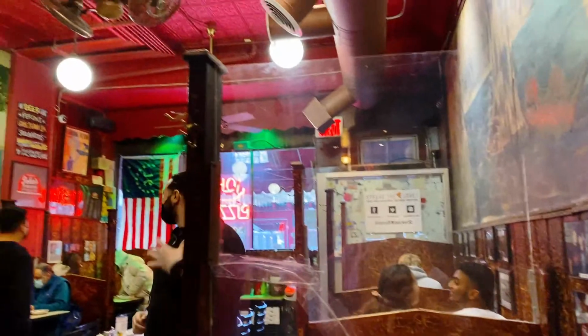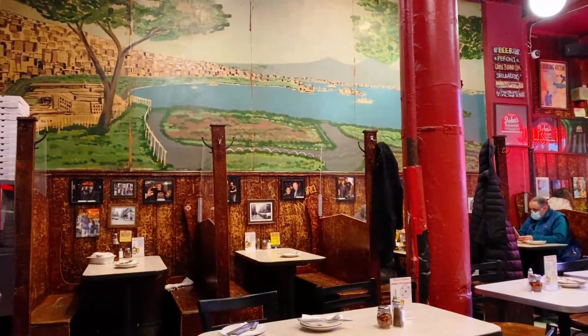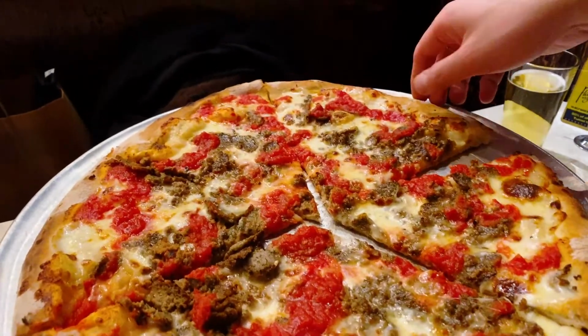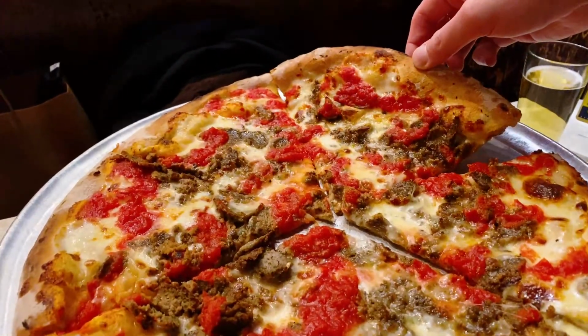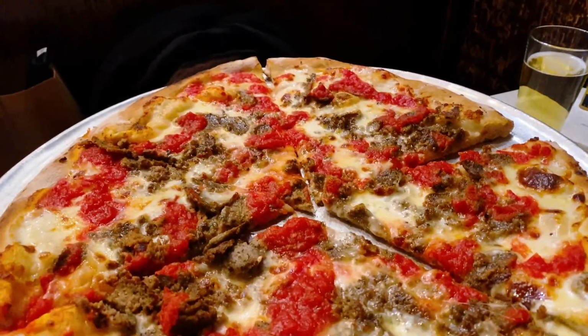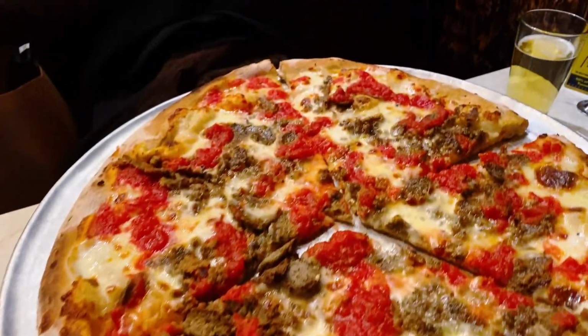So welcome to John's of Bleecker Street. We have the iconic neon sign right in front. We are, of course, on Bleecker Street in Greenwich Village. And here it is, the Sasso. The Sasso is aged mozzarella with fresh tomato sauce, apparently. And I added some meatballs. Always gotta try the meatballs.